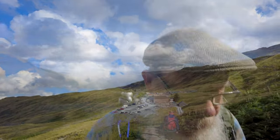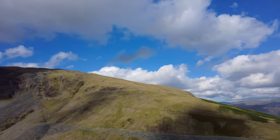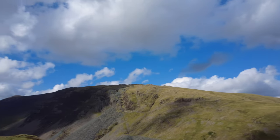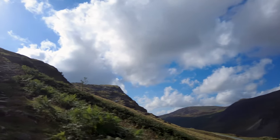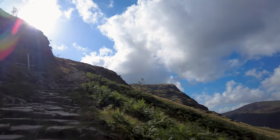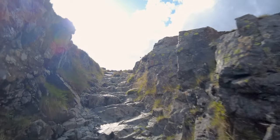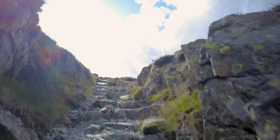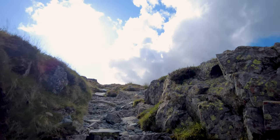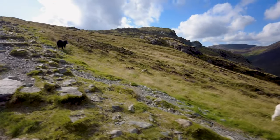I've parked at Honister Pass in the National Trust car park, which is right next to the slate mine. And then we'll go over the old tramway via Dub's Hut and to the Bothy. And the main reason for coming up this time, I thought there's a chance of a good sunset. So that's why we're going up there. A sunset, hopefully a good one, from Warnscale Bothy.